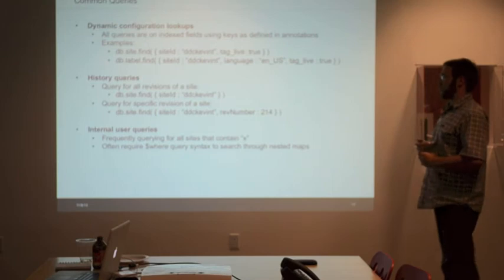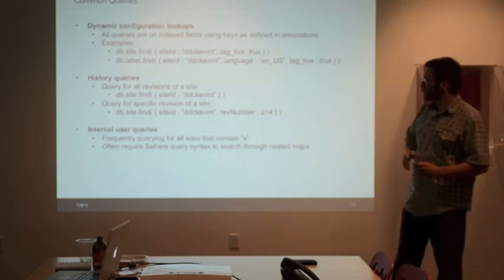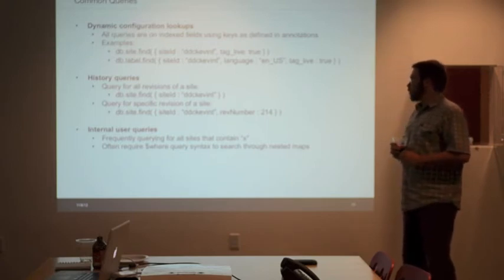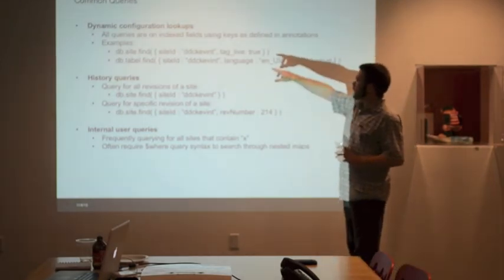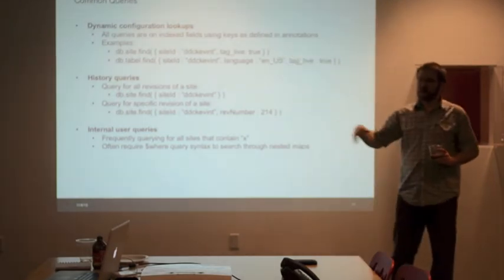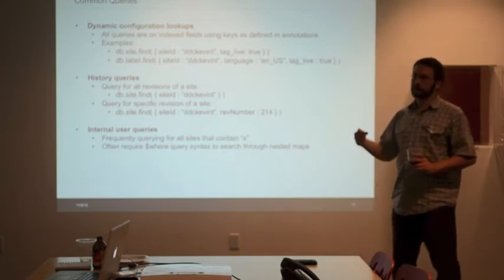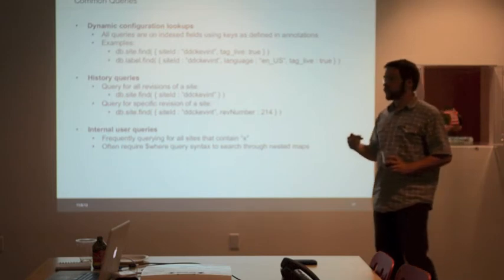One of the challenges that we have is the way the mapping is done, we find ourselves using a piece of the query syntax called the WHERE clause. What the WHERE clause does is you usually narrow it down with something like site ID and a tag, and then WHERE is actually a piece of JavaScript that gets executed for every document that comes back from the rest of the query. As you can imagine, it's very slow.